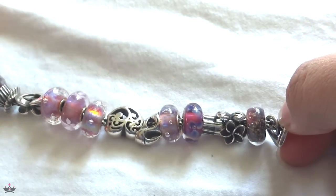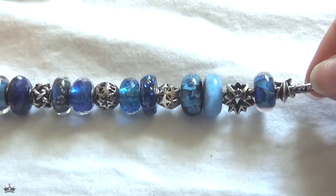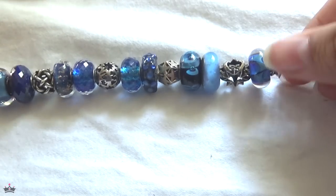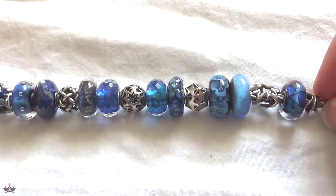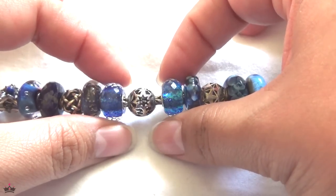Yes, okay. Sorry. All right, let's go ahead and end this before I go way too long, because I'm already past 22 minutes. This is my second favorite bracelet, my Starry Night bracelet is what I'd like to call it. It was supposed to be a second beach bracelet, but it turned into more of a star theme because of the shades of Muranos.